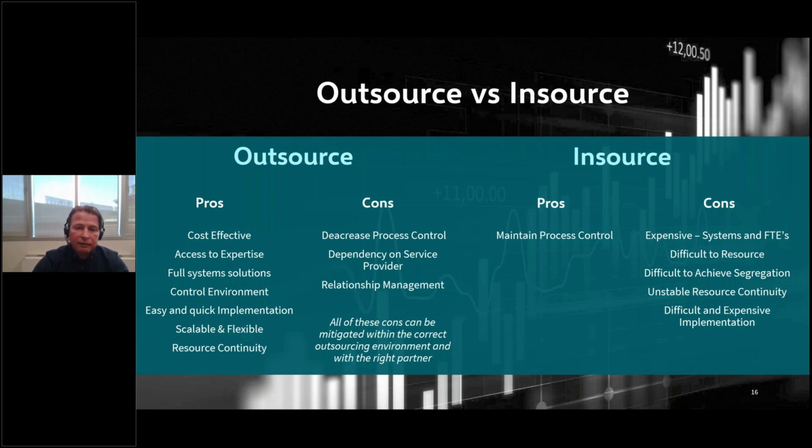The cons that people generally would quote for an outsourced solution are that you would decrease the control that you have effectively over the processes. You can develop a dependency on the service provider, and then you have another relationship to manage. But we would argue that all of these cons are easily mitigated if you choose the right outsourcing provider and the right outsourcing environment indeed.